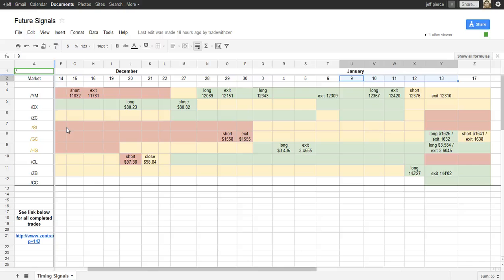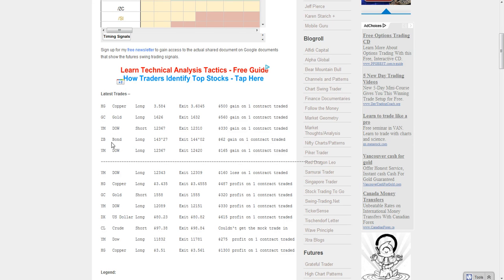Everything's been going good. I actually even had a trade in gold last night, which turned out to be a nice profit. I haven't added that to here yet, but I'm going to start separating these by weeks. That way you can get a clear visual of this week. I didn't do that for these, just grouped them together, but I want to start grouping them by week so you can clearly see, okay, this week was positive, and you can see as the weeks go on.